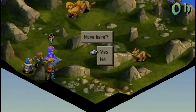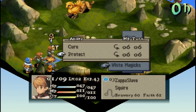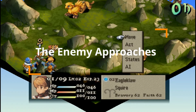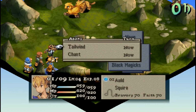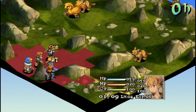Now we will take a look at some examples in the Final Fantasy Tactics soundtrack and analyze how it was used. First, we have the song "The Enemy Approaches." Focus on the drum rudiments and the bell setting the pace.